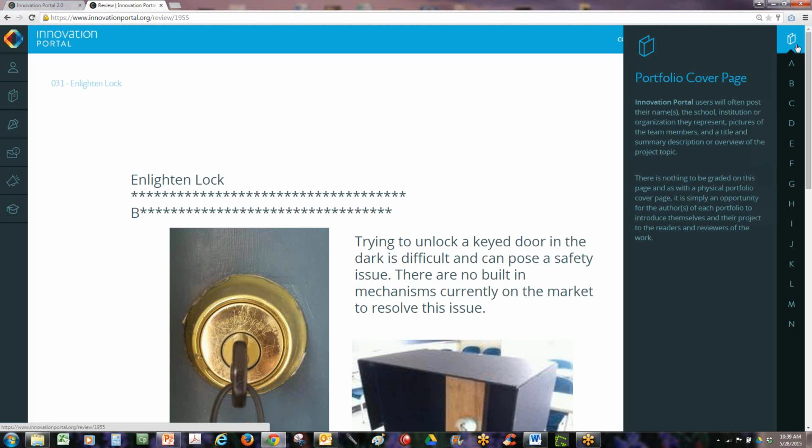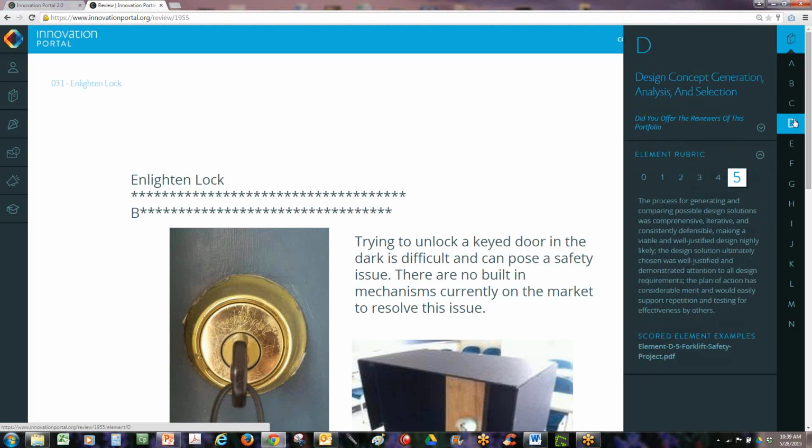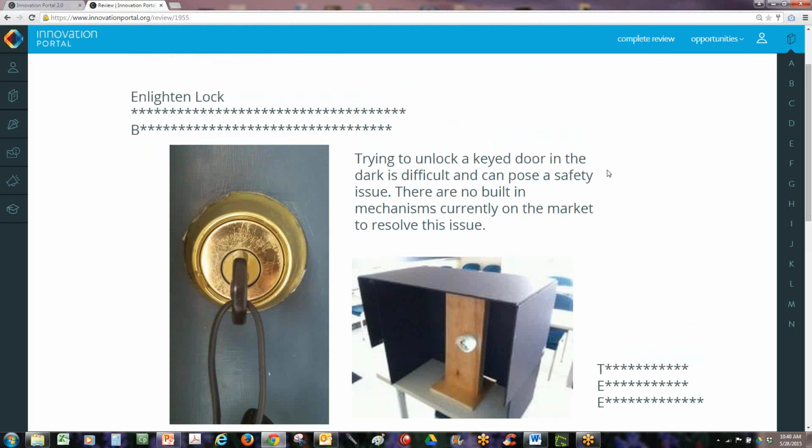The portfolios themselves: as I mouse over, I'm not clicking anything, I'm just hovering the mouse over each one of these element tabs, as the rubric specialists call them. The first place it defaults is the cover page. There's nothing to grade here, but typically students will put a picture of themselves, a background description of their project, title, their names, things like that. You can certainly access that information, but it defaults to the cover page, and there's nothing to score here. It's just for you to review.